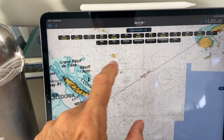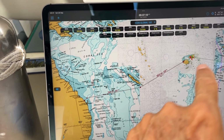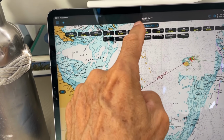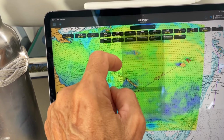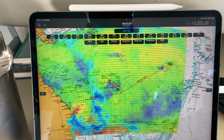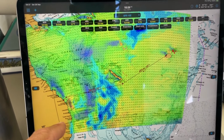But you can see here I've done a route. This is our last leg back towards Australia, and here's our route here, and we can go onto the GFS and you can see the weather overlaid on the chart, and you'll see the weather change. Yep. Anyway, that's pretty much how we've got the system set up.